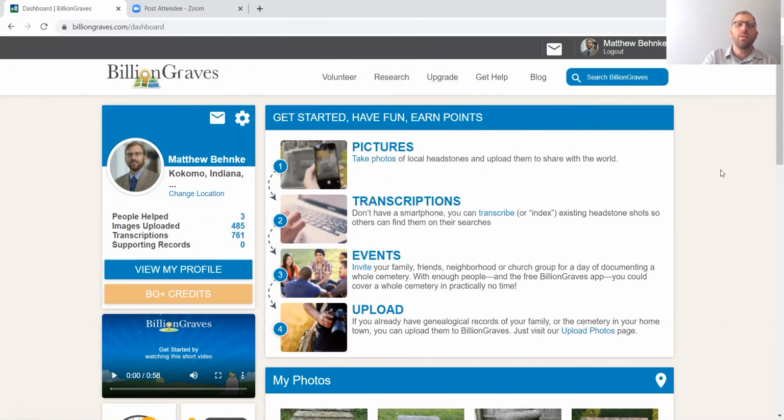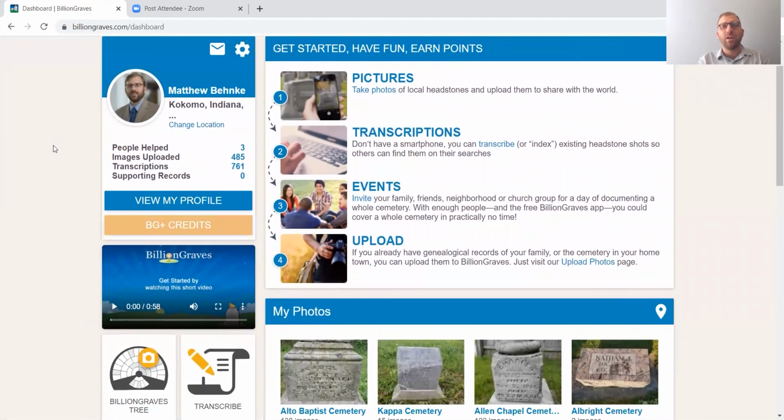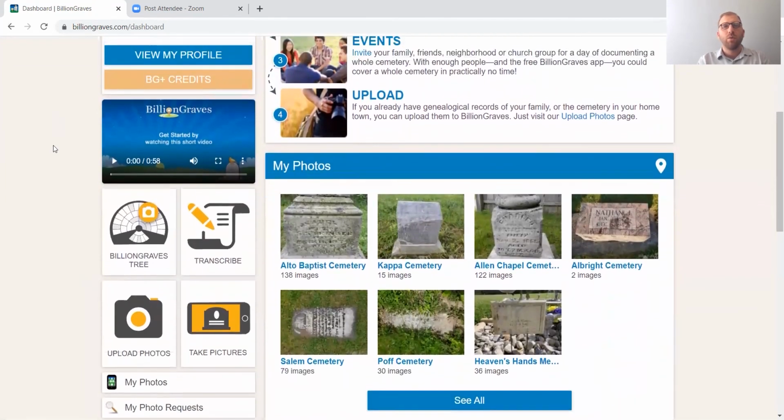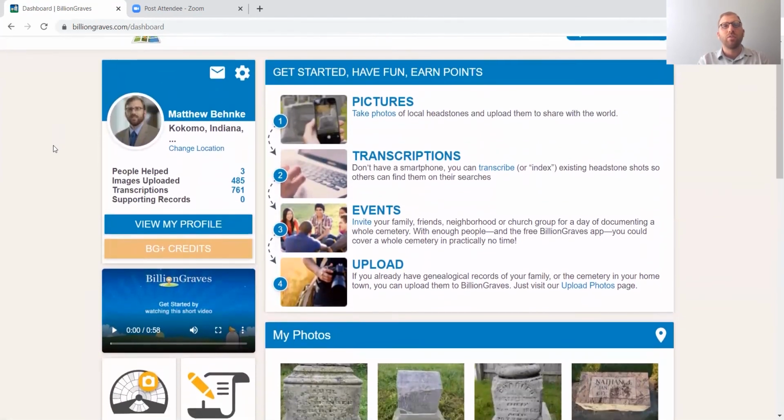And so that is about it. I wanted to give an overview of how to use Find a Grave, how to use BillionGraves along with Find a Grave, how to know the difference between the two platforms, and how to actually do a little bit of research and how to do some transcriptions and volunteer and take photos. The photo taking process is actually quite a bit different, and I can't give a demonstration of that right now without actually going through my smartphone. But really, it's a very simple process.